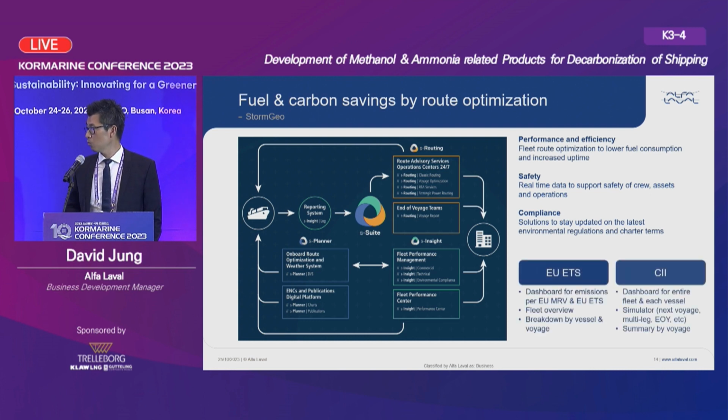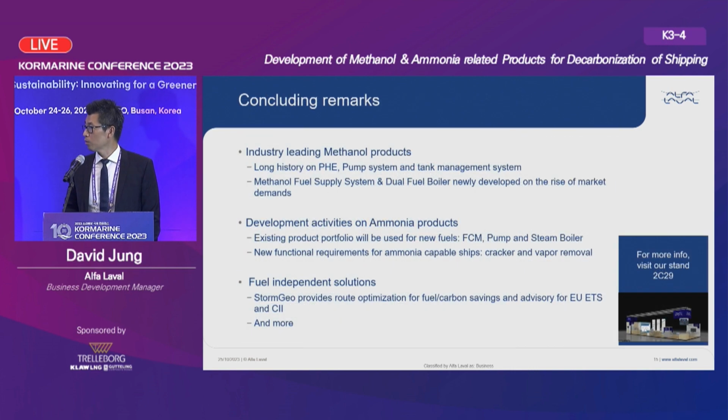In this system we are adding two additional features that will give benefits for the ship owner and also the ship operators, to simulate and monitor the expected fees that will come from the EU ETS, and also what is the current status and the expected CII rating if the vessel continues to work in the same manner, and so on.